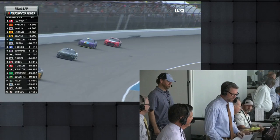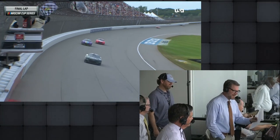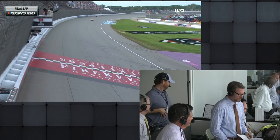As he comes off turn 4, the closer, Kevin Harvick, is going to make it happen in Michigan. Great job!